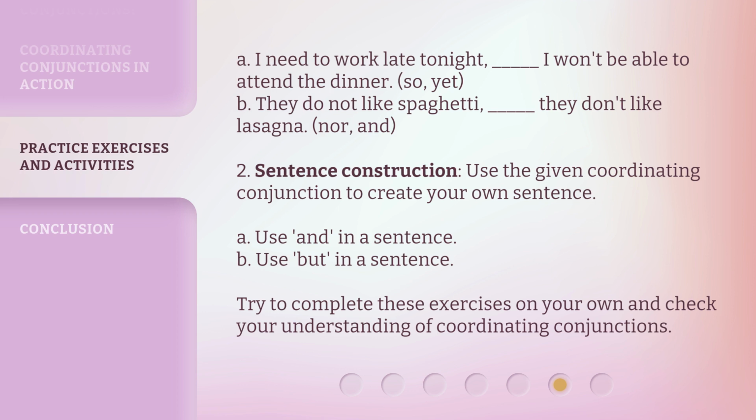2. Sentence construction. Use the given coordinating conjunction to create your own sentence. A. Use "and" in a sentence. B. Use "but" in a sentence. Try to complete these exercises on your own and check your understanding of coordinating conjunctions.